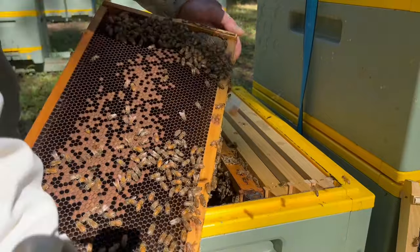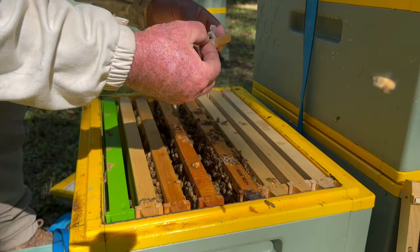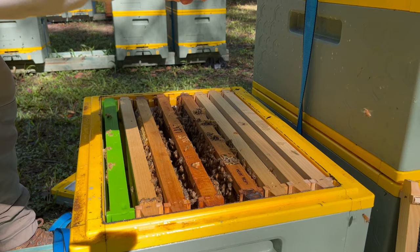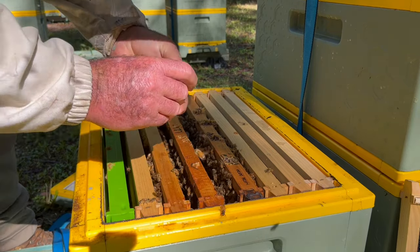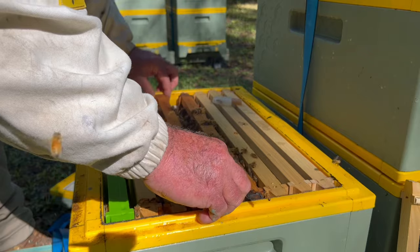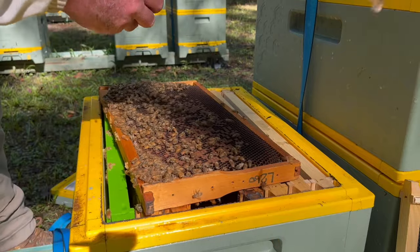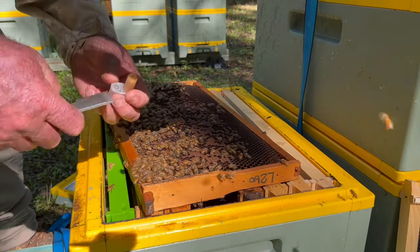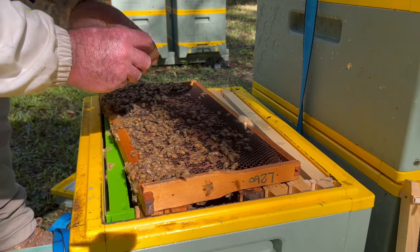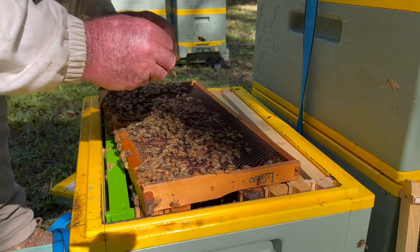Just pick her up by the wings. Pop her into that cage. And I just want a couple of escorts to go with her. So these could sit around a few days, so I'll get some nice fluffy nurse bees and put in there.